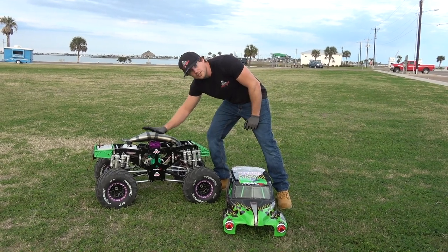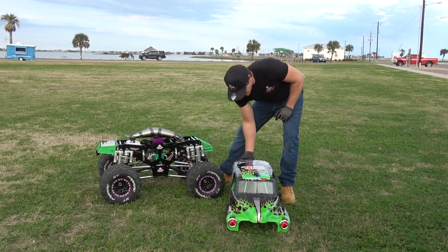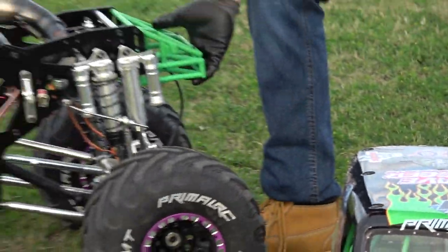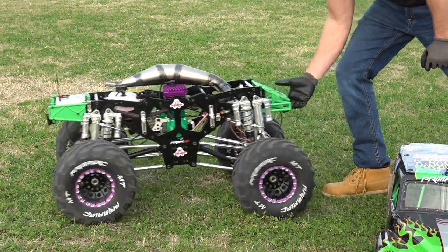So this is gonna be the first test run with the speed gearing. Got a little thunder on the body there. Looks epic. I've got my lights ready in the front. Let's do it.